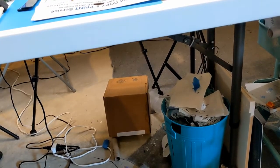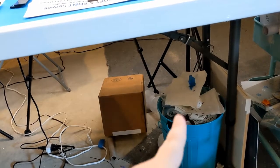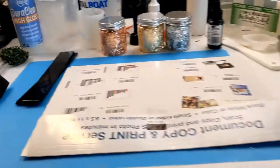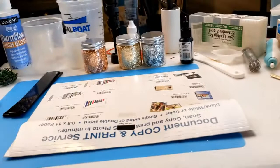I will be emptying that today. I generally do empty that really often. I try to, because otherwise stuff goes all over the floor, and I don't want it all over the floor, because then I'm stepping on it. But yeah, this is the studio.